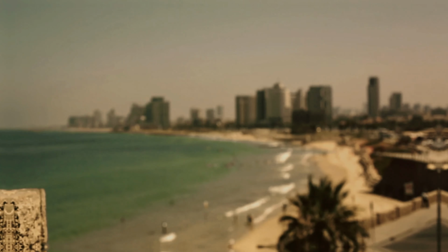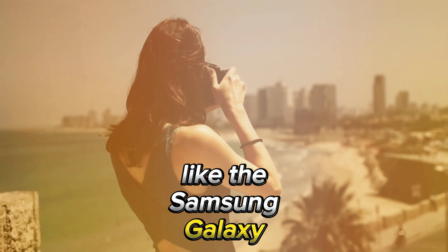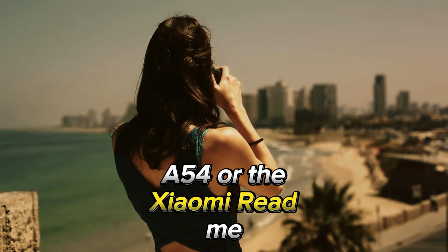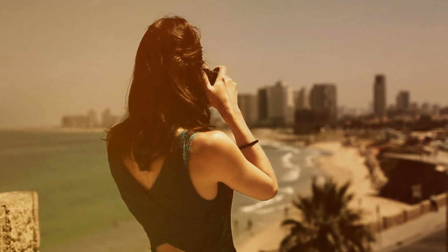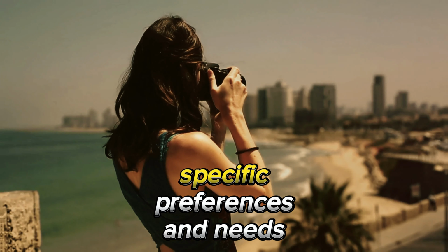Alternatives. If you're looking for alternatives, you might explore options like the Samsung Galaxy A54 or the Xiaomi Redmi Note 12 Pro. Each of these devices has its own set of strengths and may cater to your specific preferences and needs.